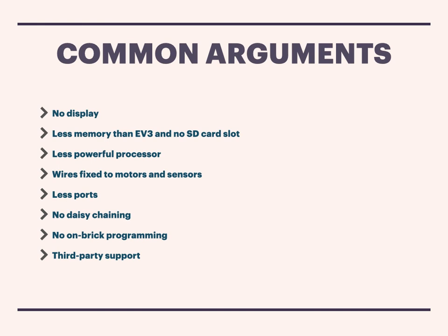So the common arguments are no display, less memory, no expansion slot, a less powerful processor, fixed wires, less ports, no daisy chaining possible, no on-brick programming possible, and third-party support.